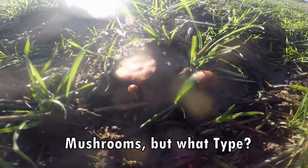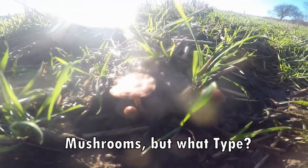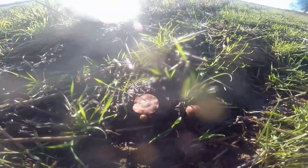I don't think I'm putting them in my frying pan, but yeah, lovely, aren't they? You can't beat fungus on your travels. Pity they aren't gold. Me too.